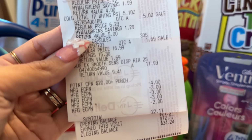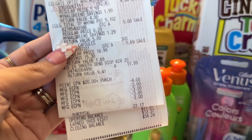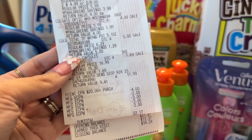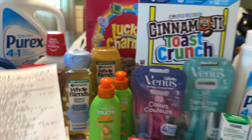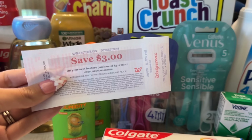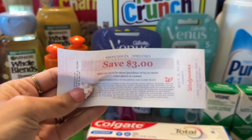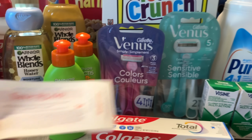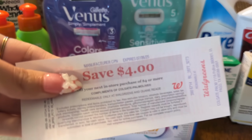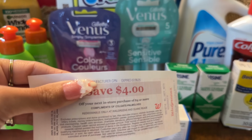Then on this, I earned back $12.37 in Walgreens cash. That was $7 for my digital booster and $5 for my paper booster. So then I also got rewards back on this one. We earned a $3 manufacturer register reward. This one is for Garnier. Then we ended up getting a $4 one for the Colgate. So that was for these products, and it's also a manufacturer register reward.